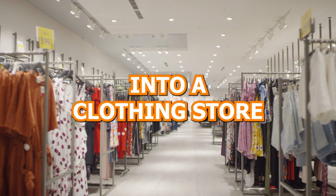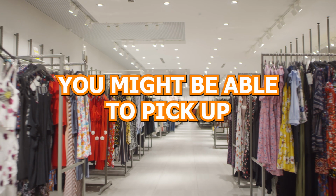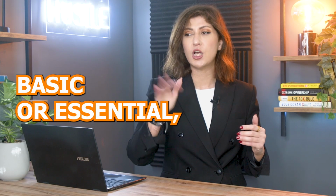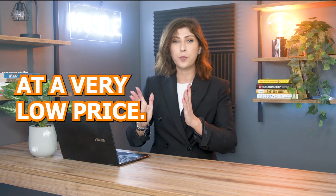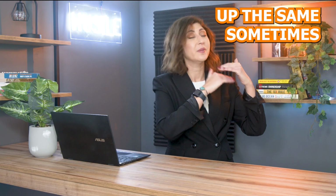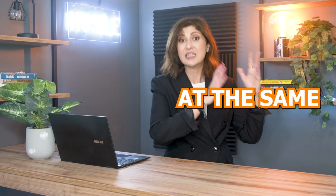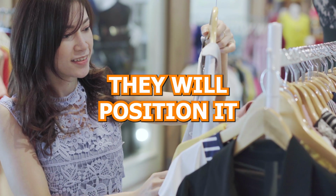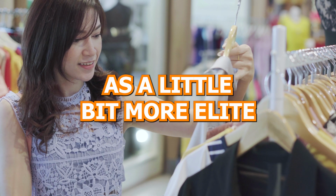So if you walk into a clothing store right now, you might be able to pick up a t-shirt at a very low price. However, that clothing store is going to position it under the word basic or essential, where it showcases that it's like an entry product at a very low price. And then you can pick up the same sometimes looking t-shirt, maybe better quality, at the same store for double or triple the price, and thus they will position it as something a little bit more elite and a little bit more exclusive.